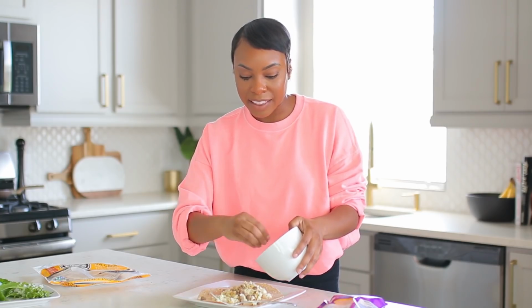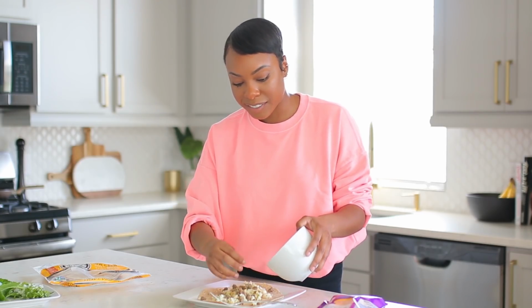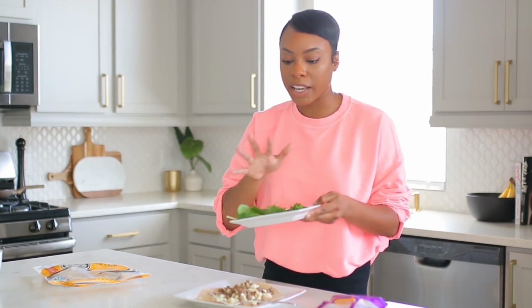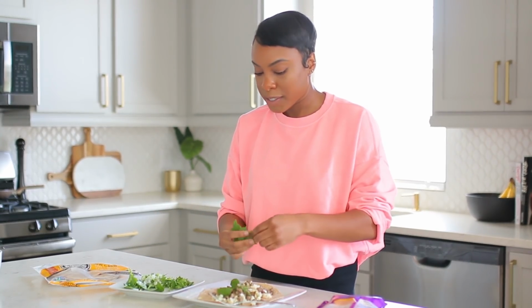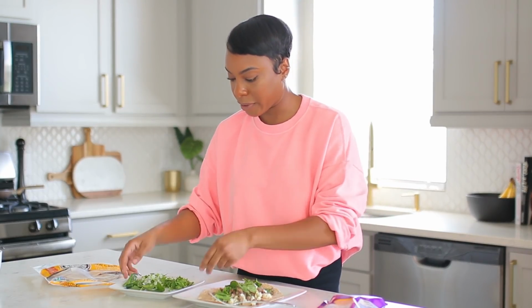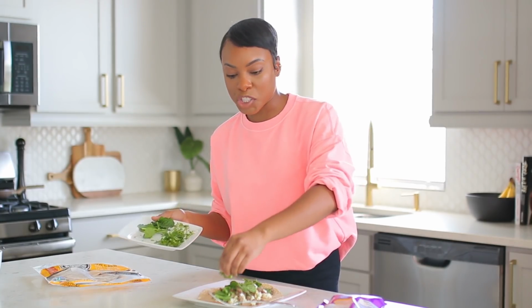If y'all have never had these turkey sausage crumbles before, y'all are missing out. These are so good. Next, we are going to start adding our vegetables, again, all washed off. So I like to first kind of break apart the spinach and kale. There we go. And then next, I'm going to sprinkle my cilantro on there.